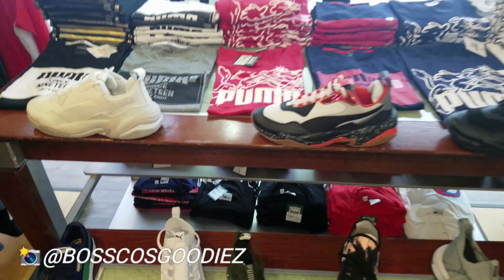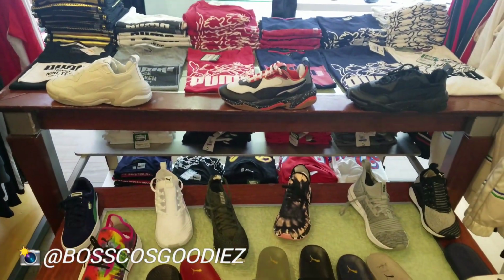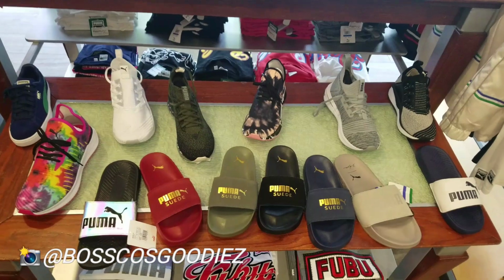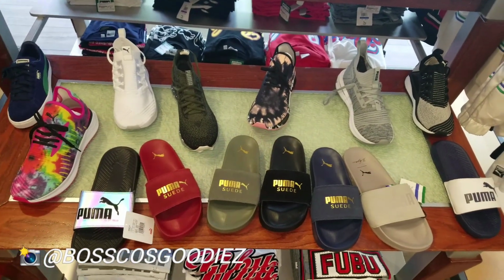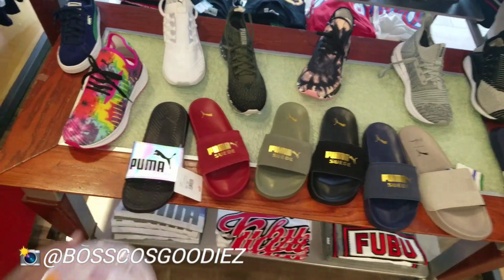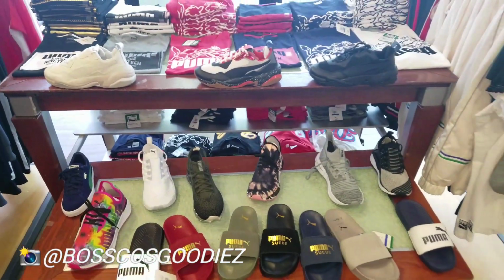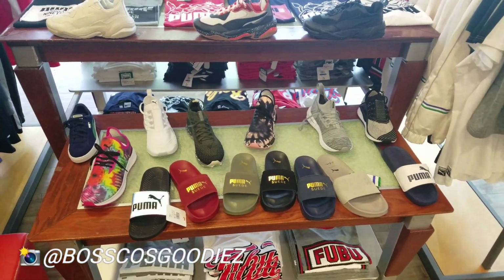Super, super fire. All three of those are dope. Puma's doing their thing, man. I'm trying to tell you guys, Puma's definitely stepping their game up. Suede slides. You got the 3M crazy color slide right there. This is Puma. Let me know what you guys think in the comment section below.